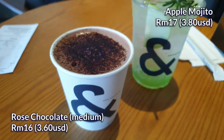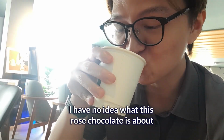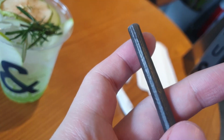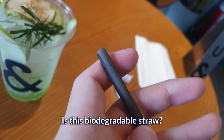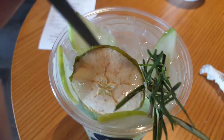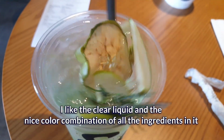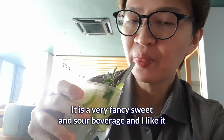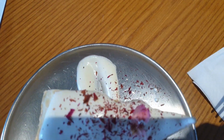Rose chocolate and apple mojito. I have no idea what this rose chocolate is about. The chocolate taste is strong with a hint of rose flavor. Is this a biodegradable straw? It smells not nice, but the taste is nice. I like the clear liquid and the nice color combination of all the ingredients in it. My cake is here. I just want to drink. It is a very fancy sweet and sour beverage and I like it. This one is worth the money.